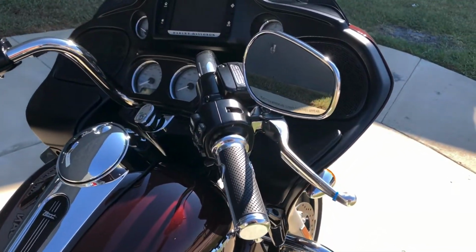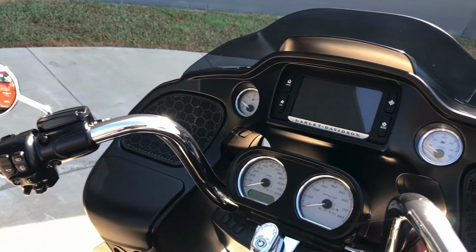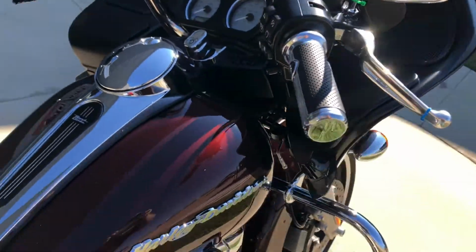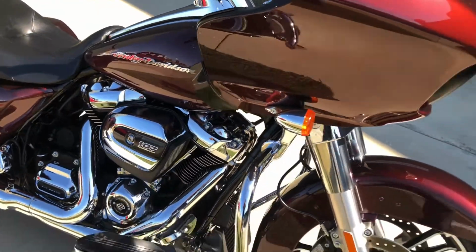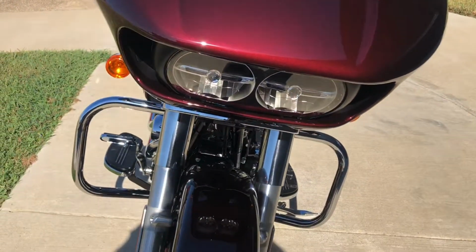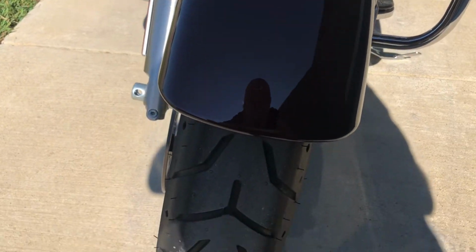Factory security. It's got the 6.5-inch touchscreen display with Bluetooth and navigation. Electronic cruise control, ABS brakes. Got some upgraded Harley grips on it. Small wind deflectors, tinted windscreen, and both the forks are in good condition.